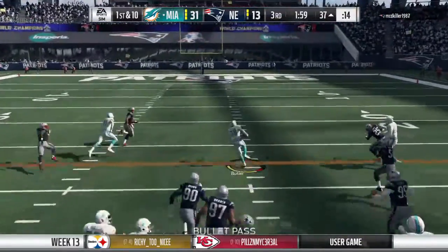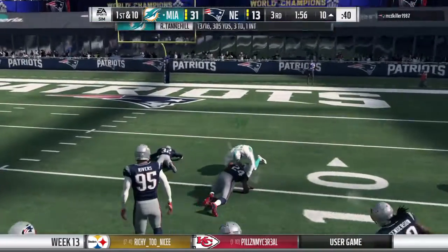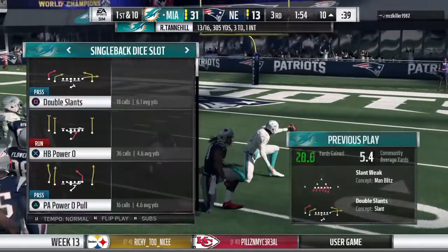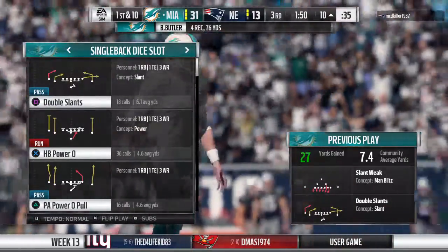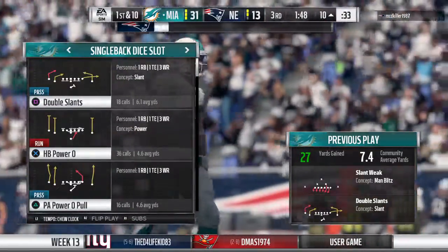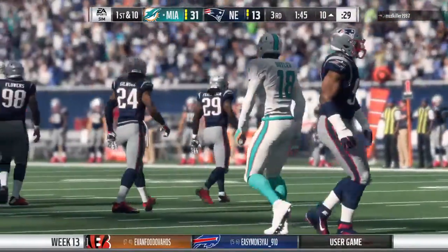Tannehill got his man complete over the middle. It's Butler, and he's taken down, but not before reaching the 10-yard line. A very solid gain of 27. Great mix of play calling so far. 3 runs, 3 passes. All 3 passes have been completions.